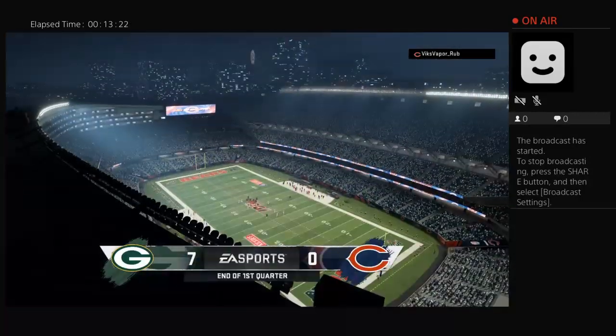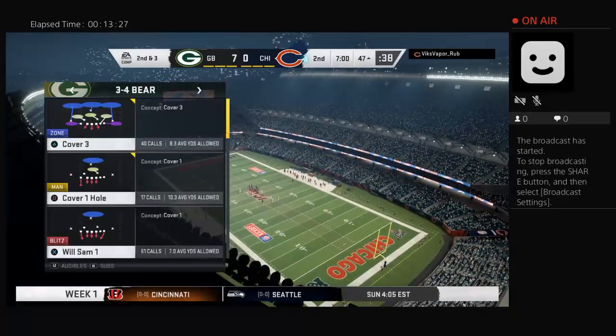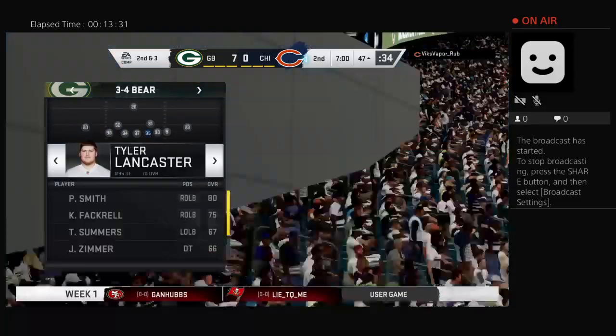After 7-0 on EA Sports. Back in Chicago, ready for the second quarter. It's the Bears in possession as they've got it with a 2nd and 3 forthcoming.